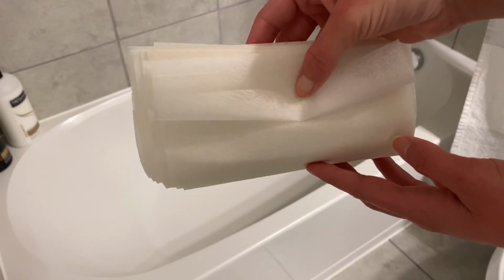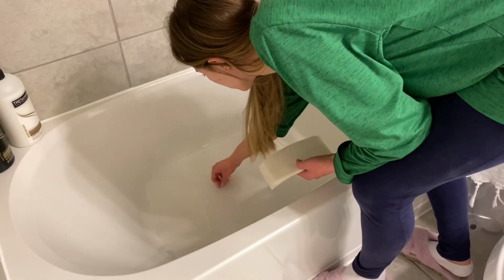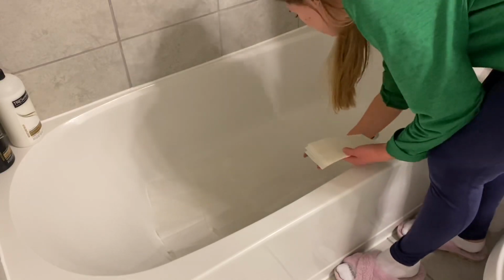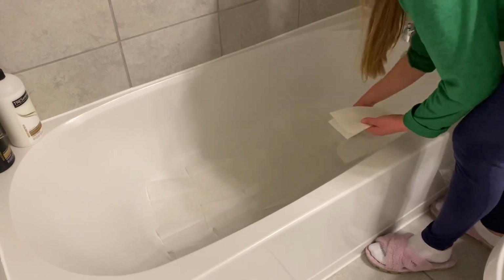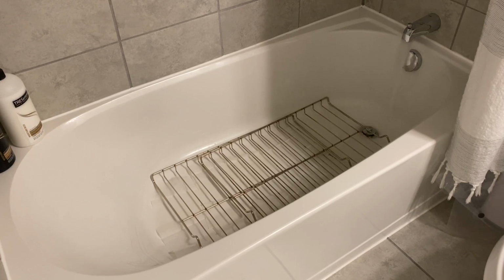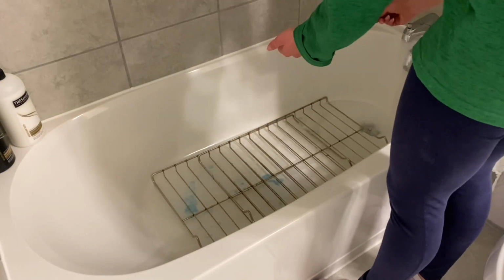All right, let's talk about oven racks. You're gonna need dryer sheets for this, so take dryer sheets and line the bottom of your tub. Here are my oven racks before, so you can see there's a little bit of gunk on them. So place your oven racks on top of the dryer sheets and then fill up the tub with warm water until it just covers the racks. Lastly, add half a cup of dish soap and then let the racks soak overnight.